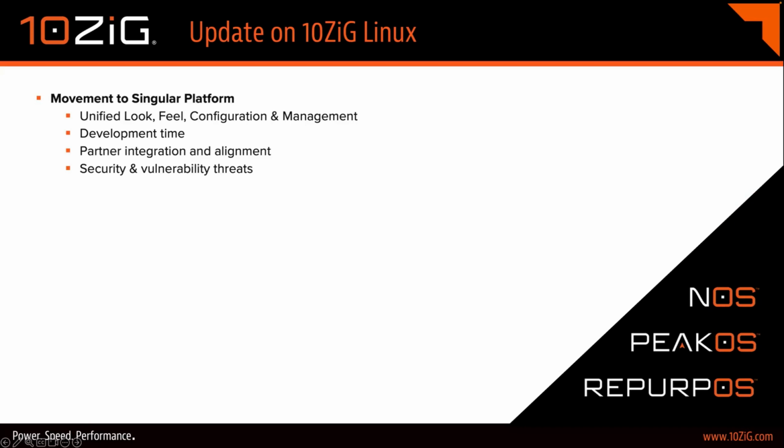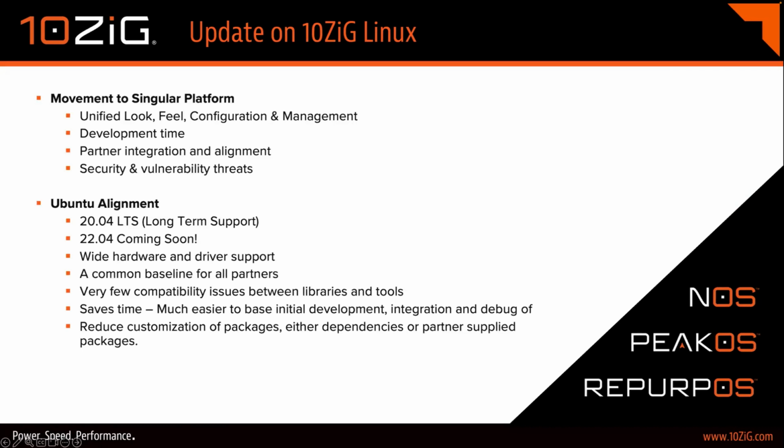And also, a very important topic now is the threat from security and vulnerability threats. So that was also a mission, to enable us to securely build that operating system, but also respond to these vulnerability threats as they occur in these worrying and challenging times. So with this, as I mentioned, we rebuilt the operating system.